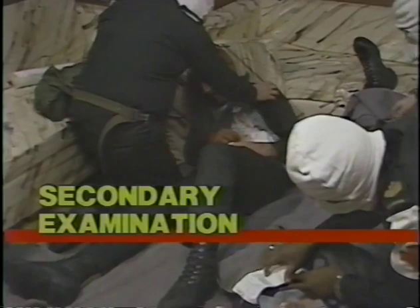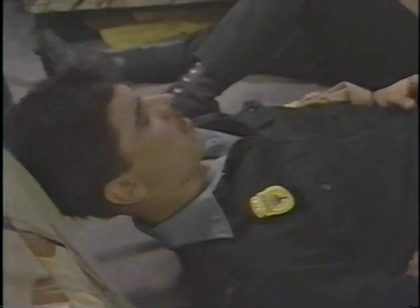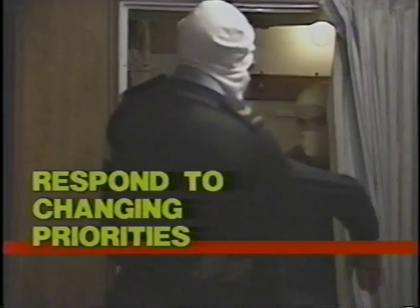Once each casualty has been prioritized, the first aid team can treat other injuries such as fractures and minor wounds. Keep warm. Beware that shock will increase with time. Monitor casualties until they can be evacuated to medical aid. Be alert and prepared to respond to changing priorities.